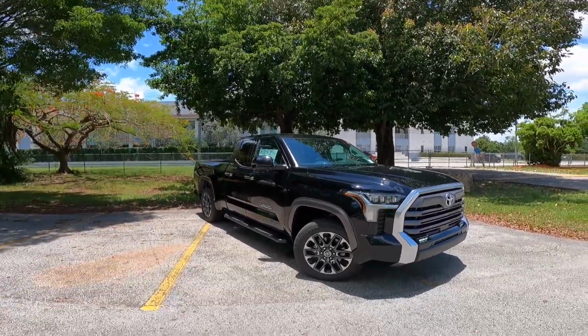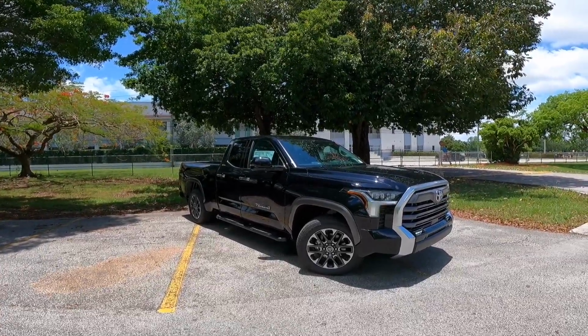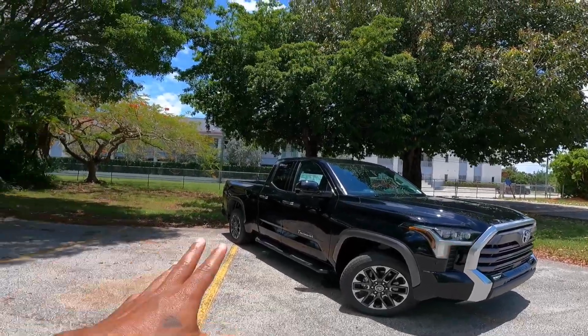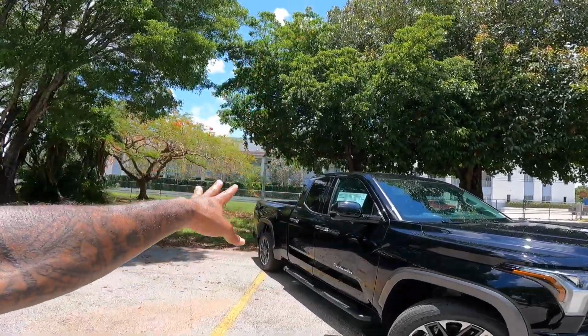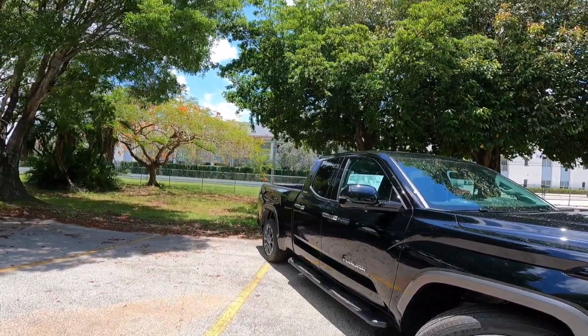But looking at the side profile here, this has a 157.7 inch wheelbase and an overall length of 245.6. So like I mentioned, this one is the double cab with a 6.5 foot bed. You can go for the 8 foot bed if you guys want more bed length, but keep in mind it will be harder to park that vehicle with the 8 foot bed.